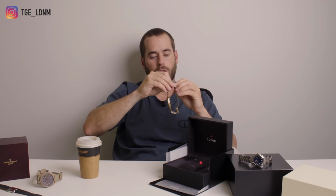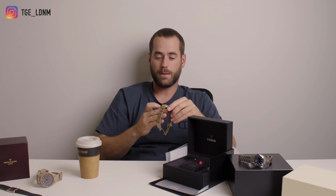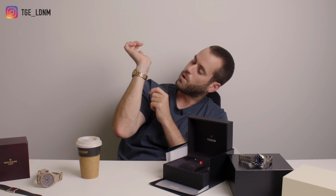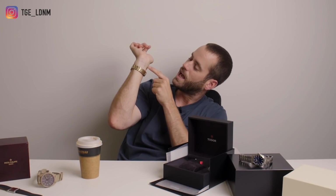So the micro adjuster clasp is actually a game changer. It is clever, not quite as clever as the floating clasp on the Pelagos, potentially. One thing actually on the bronze finish, when I first got this watch, and you can almost see it a little bit here, it was leaving a bit of a mark on my wrist.